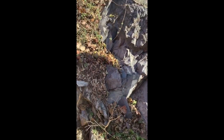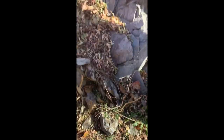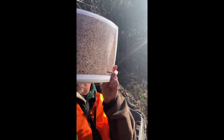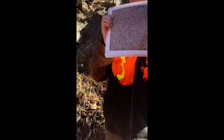So when this stuff wasn't a limestone yet, and it was just loose sediment, it might have looked something like this here. A bunch of just oolitic sand that would have been accumulating along a shallow seafloor. So true chemical precipitation.